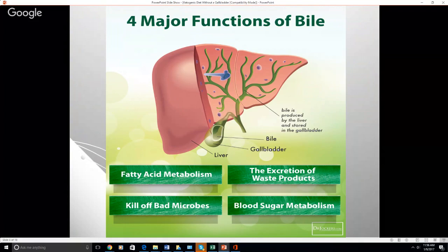When you supplement vitamin D, it's also very key to supplement it with fats. That's very important. Okay, so fatty acid metabolism, the excretion of waste products. Bile helps bind to things and pull them out of our system. It also helps kill off bad microbes. See, bile is bactericidal, meaning that it kills bacteria. And so normally we shouldn't have much bacteria in the small intestine. Part of the reason is because of bile being released there. Bile should naturally help keep bacteria count down in the small intestine.